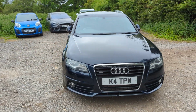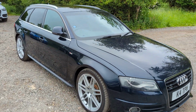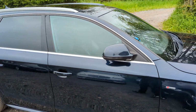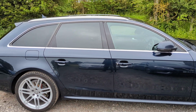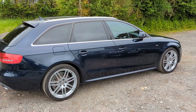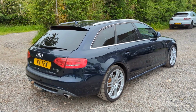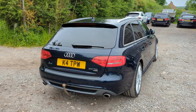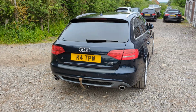Today, showing you around my car. So this is my Audi A4. It's the 3 litre turbo diesel. It's the S-Line Quattro. It's fully loaded. I've had the car just over a year, and it's been utterly reliable in that time. It's got a mega service history. I've got 17 stamps in the service book. I'm the 6th owner.